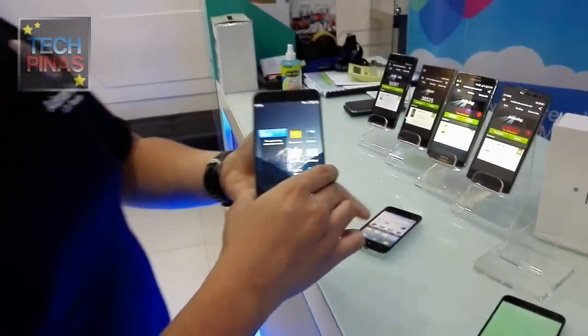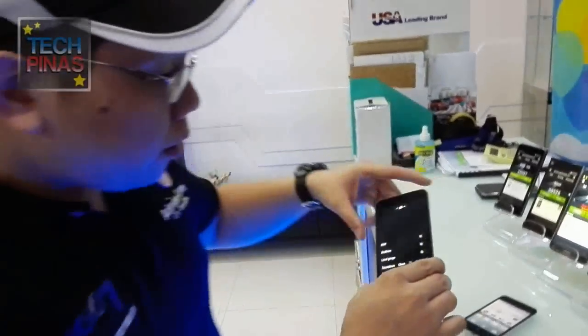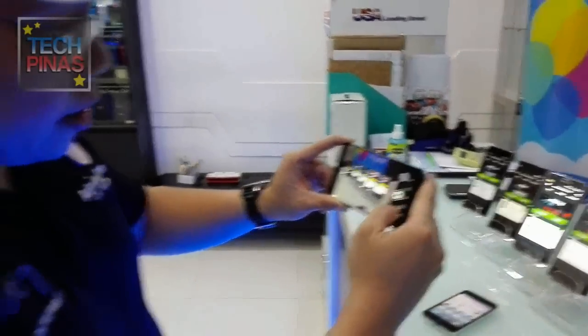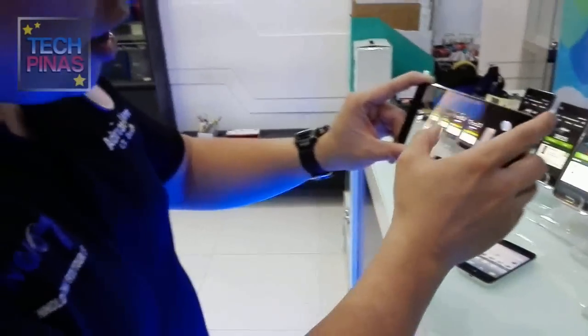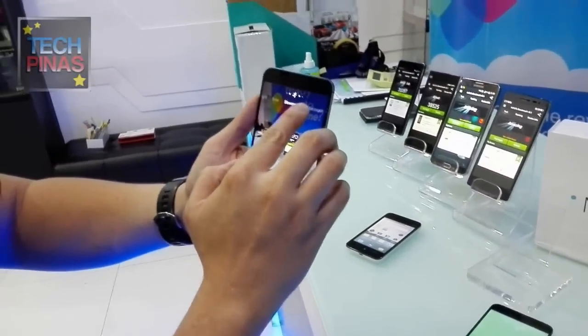The front-facing camera is a lower version of the Sony Exmor, and it's only 2 megapixel. But then there's something special about it, eh? Yes. You have the beauty mode talaga. The built-in beauty mode. And there's a special gesture to it. As you can see, it made it simplified.